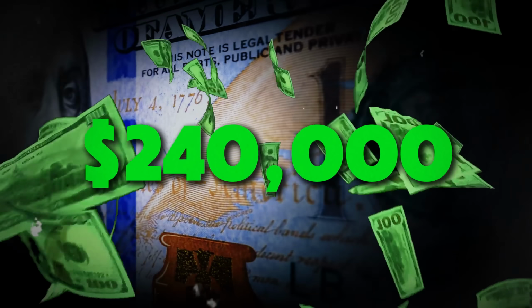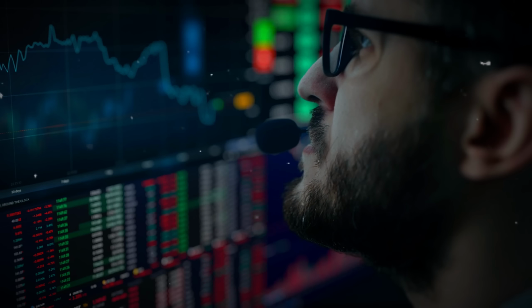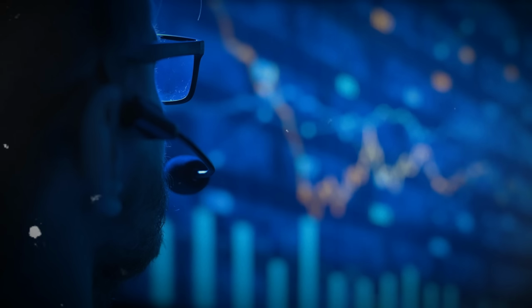Worth over $240,000, despite the fact that Nick is a newer crypto investor. This is a beautiful portfolio, and I cannot wait to get in and give it its ranking score.